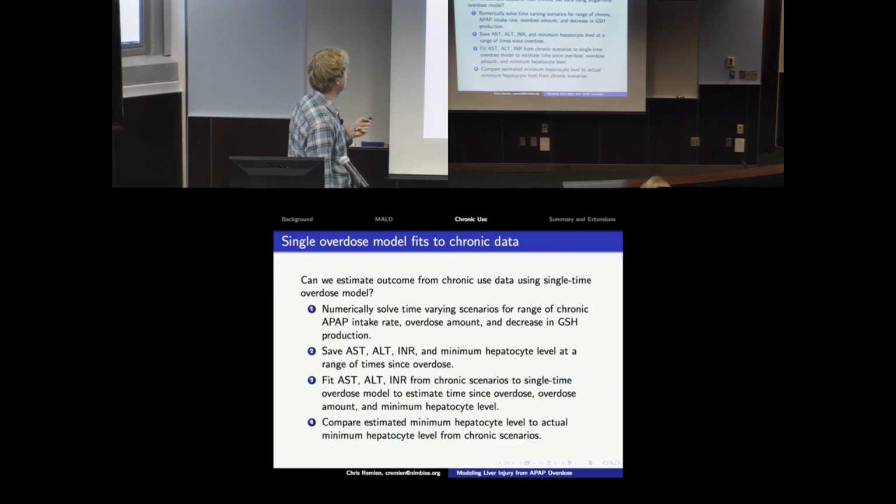So we numerically solve these time-varying scenarios for a range of parameters, so a range of chronic intake rate, a range of overdose amount, and a range of decrease in glutathione production, and then make the synthetic data by saving the AST, ALT, and INR, and then minimum hepatocyte level for a range of time since overdose. Okay, so this gives us a ton of different synthetic data points. And then we can see if these synthetic data points from the chronic scenarios actually fit the single-time overdose model to get a time since overdose, an overdose amount, and a minimum hepatocyte level.